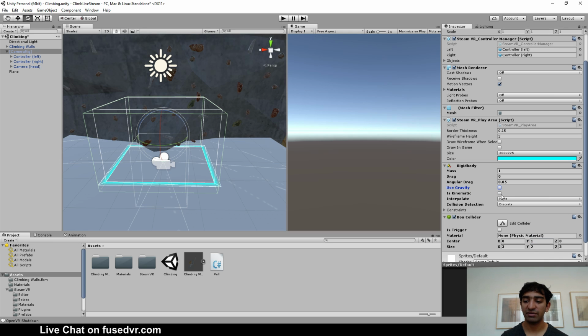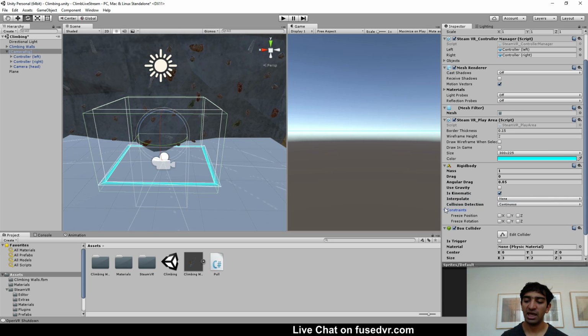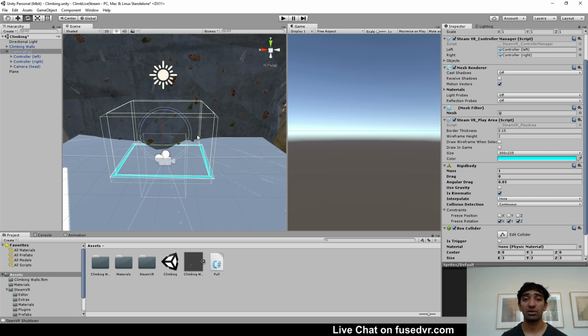I'm going to turn off the gravity. I'm going to make it kinematic for now. I'm also going to make the collision detection continuous. And because this is our play space, we don't ever want to be rotating it in case it runs into objects, because that could be really bad. So I'm going to freeze the rotation, so whenever it interacts with physics, it'll never rotate us. That's super important to make sure people don't get dizzy.